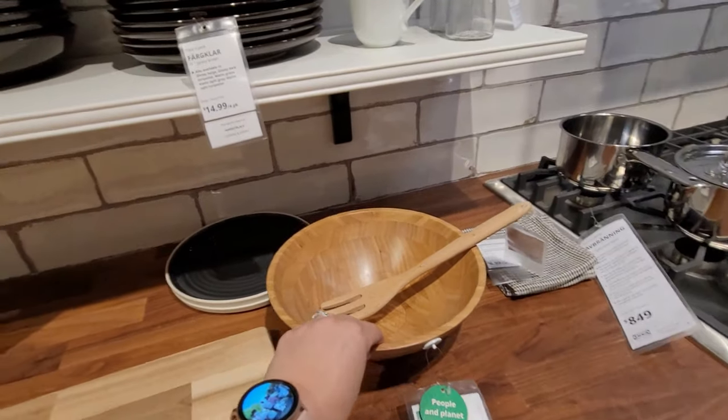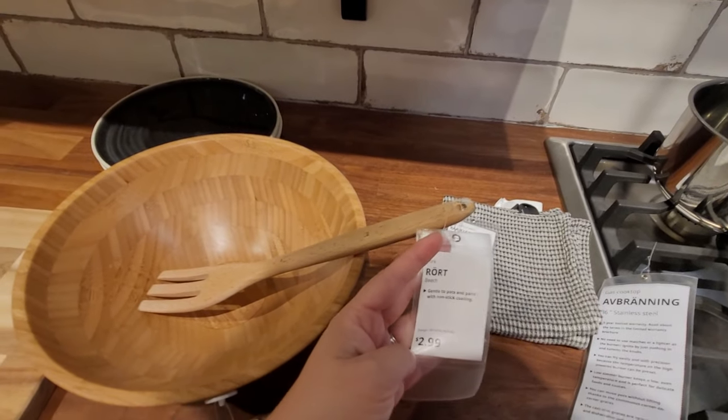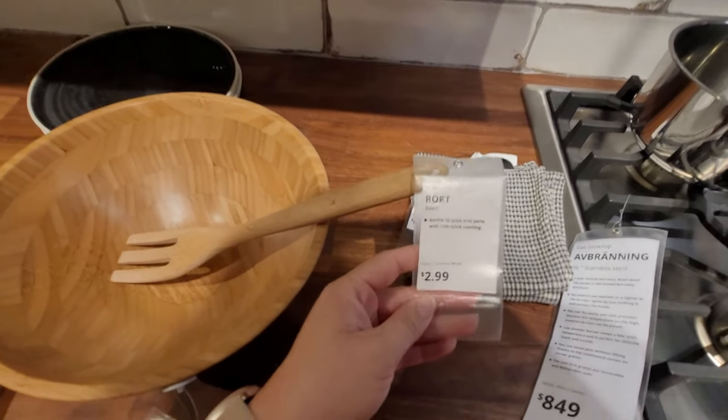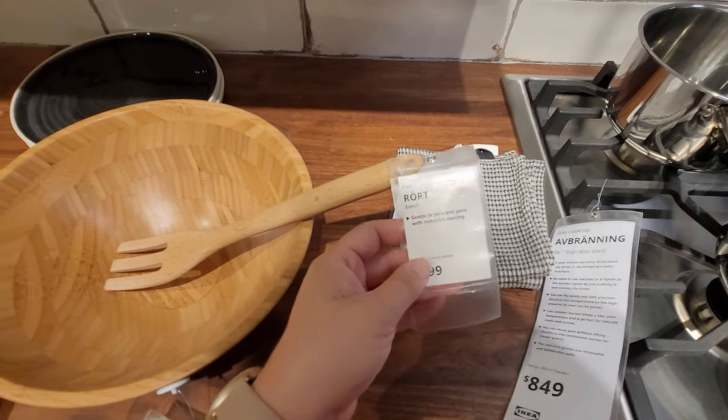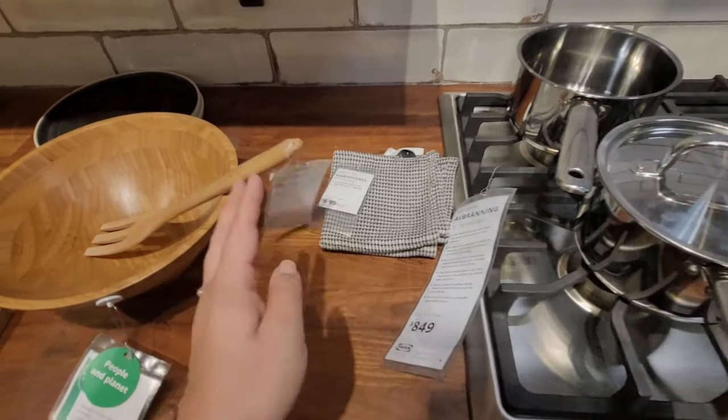If there's something that you like that's sitting here, even if it's this little fork, it looks like they're out of the little tags here, but I know that we'll be finding this down in the little kitchen shopping area. I will definitely show you that later on in this video, so make sure that you stay tuned.